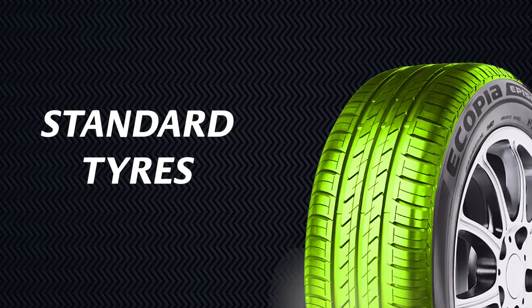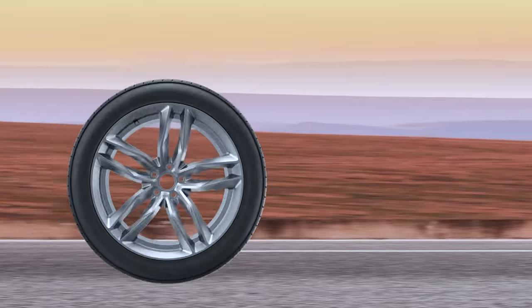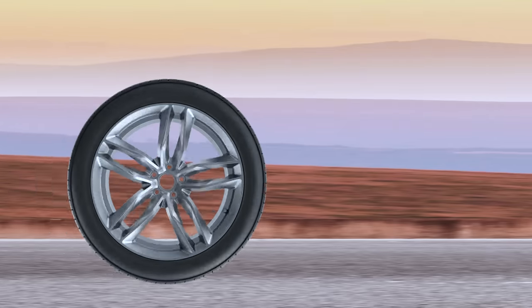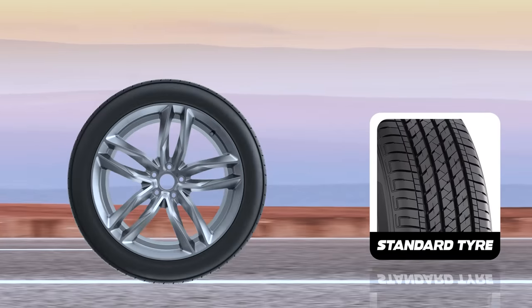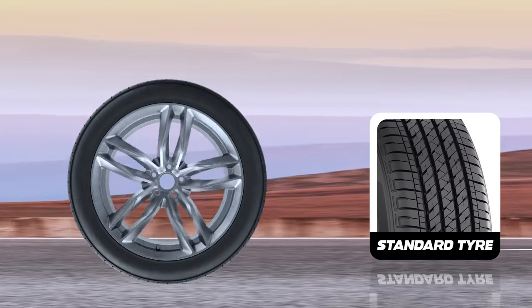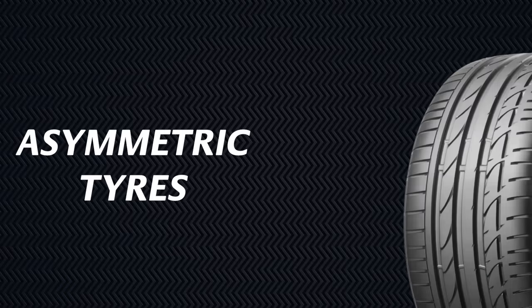Here, the outer and inner halves of the treads emerging from the center of the contact surface of the tire are alike. The tread blocks form continuous ribs, and these tires are called multi-directional simply because they can be put onto any wheel rim by flipping or rotating in any direction without affecting their performance.